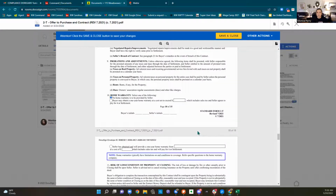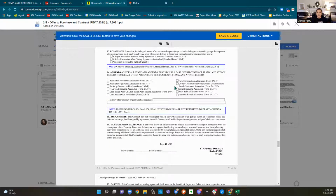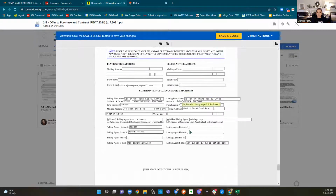No settlement cost, no home warranty, no buyer possession before closing. None of this is happening. Don't need any of it. When I come down to the bottom here, you're going to see that stuff I added for Ashley in the details. Again, once we get the MLS added into Docusign, that should start populating that listing agent for you.